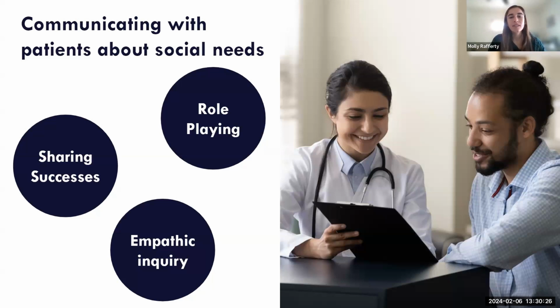Discomfort around asking sensitive screening questions should not get in the way of your health center implementing a social needs screening program. There are several strategies that can help your staff to build their comfort around asking sensitive questions. One of these is role-playing. In addition to sharing resources with staff, give them an opportunity to role-play what conversations about screening for social needs can look like. Having a chance to practice a conversational approach in a supportive setting will build staff members' confidence to apply the approach when meeting with patients.